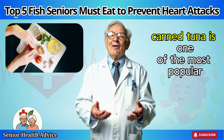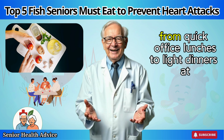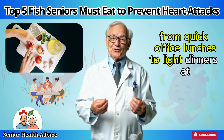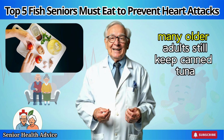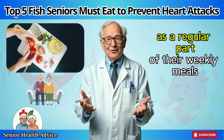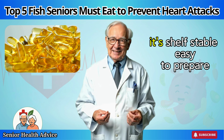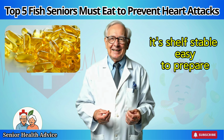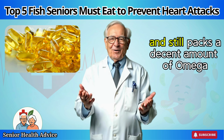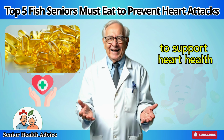Canned tuna is one of the most popular fish in the U.S. From quick office lunches to light dinners at home, many older adults still keep canned tuna as a regular part of their weekly meals. And it's not hard to see why: it's shelf-stable, easy to prepare, affordable, and still packs a decent amount of omega-3s to support heart health.